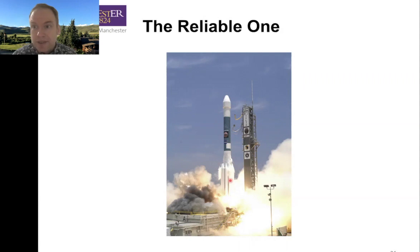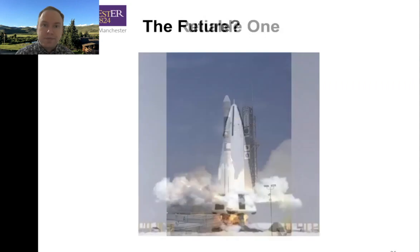It's not that it didn't have its failures. It's just that fact that 70 launches in a row, or 100 launches in a row at the end is pretty amazing. It's not going to stand forever. The Atlas V and ultimately the Falcon 9 will probably surpass it in terms of total consecutive successful launches, but it's the first one ever to even get close to that number. So it's the reliable one.